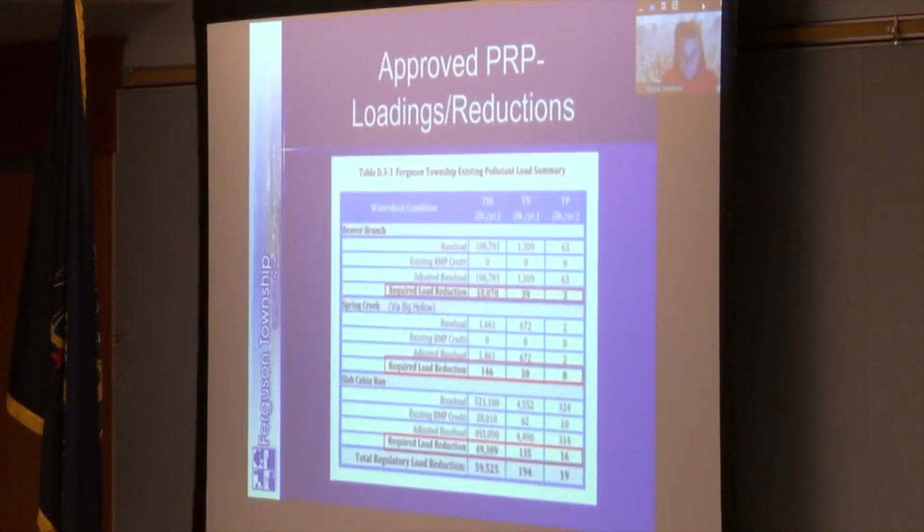These are the pollution loadings calculated and required for reduction for this permit cycle. We were required to reduce the total pollutant load by 59,525 pounds per year. One thing of interest on this slide, you'll notice that our loading and subsequent reduction requirements for Spring Creek via Big Hollow are extremely low as compared with the amount of urban land that drains to Big Hollow. As I reviewed on the other slide, most of our area drains to Big Hollow, but because the majority of the stormwater runoff doesn't reach Spring Creek, our actual pollution loading reduction is very low because no surface water gets there. So that's all a result of local karst topography and sinkholes.